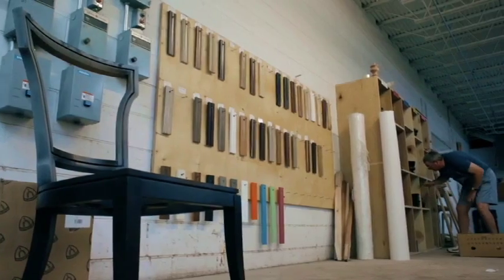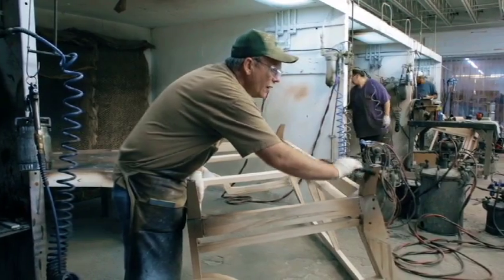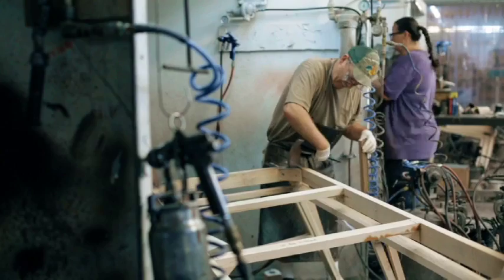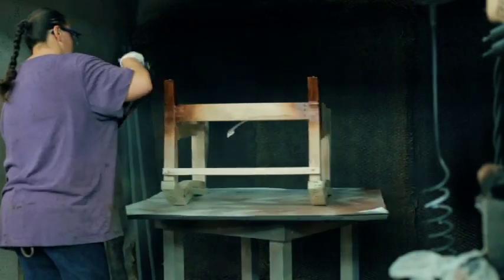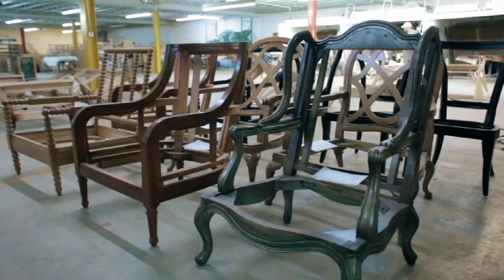We offer 40 plus different finishes, and any wood species can really then take its own life depending on whether it's a lighter, more transparent finish to a multi-step finish with a gold accent. It all brings the frame to life.